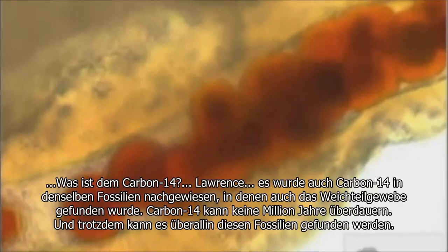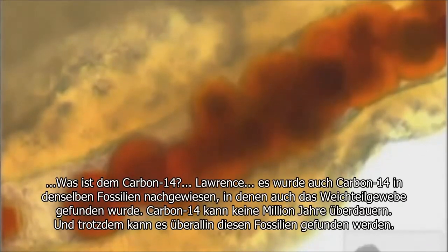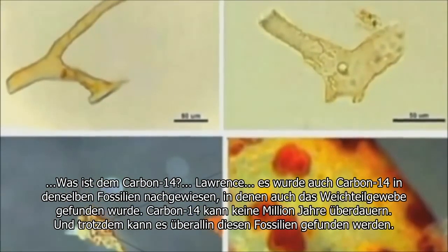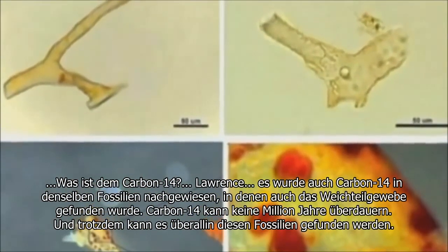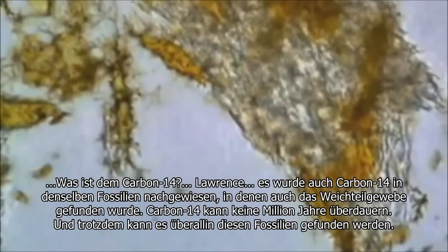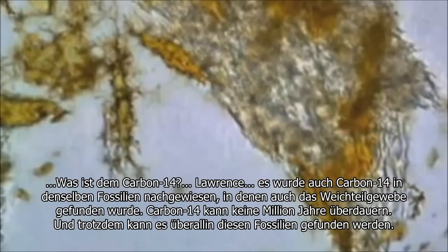Oh, yeah, right. Horner, who was the person who discovered... How about the carbon-14? How about the carbon-14, Lawrence? There's carbon-14 in the mosasaur fossil that has soft tissue. Harvard has sequenced proteins from a hadrosaur. Carbon-14 can't last 1 million years, yet it is everywhere.